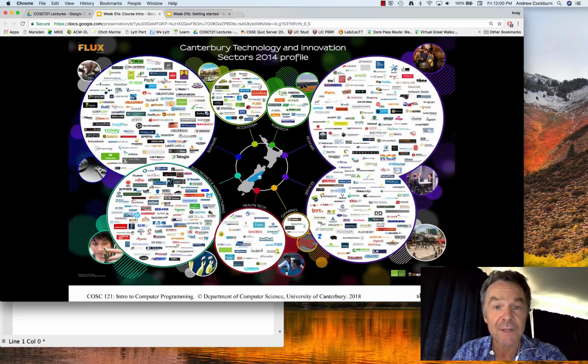If you're going to be a computer scientist, obviously you need to learn how to program, and there is a compelling need in industry for more professional programmers. So this chart here shows you just some of the local industry in Canterbury that is currently clamoring to have more programmers available to them to work in the industry. So I really hope you find Computer Science 121, Introduction to Programming, a valuable course. I think you will.